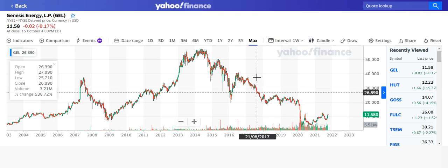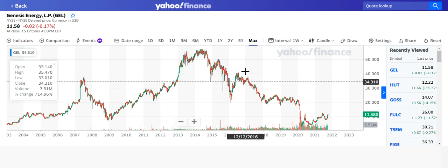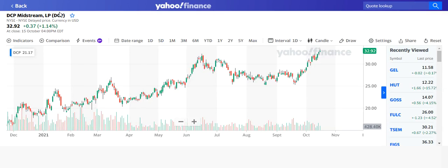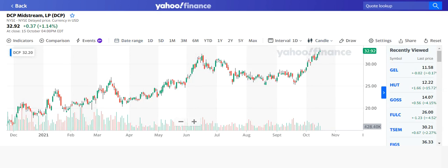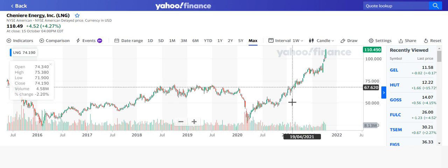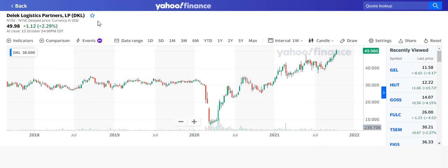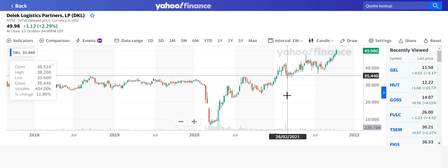Before I go into more detail about the stock, I just want to show you the general trend. I'm going to talk about some other stocks in this industry, just so you can see what's happening. This stock here is ticker symbol DCP. Look at how it's breaking out. I've missed this one, it's a potential trade, for example, but I don't want to take it. Another one, LNG. Look at the big move on this stock. These are all stocks in the same industry. This one, DKL. They're all moving, guys. I'm trying to trade with the current market trend in this particular industry.